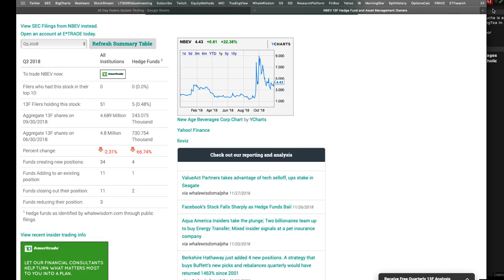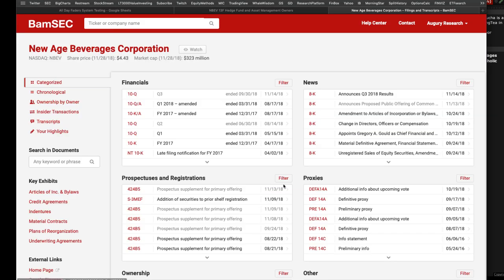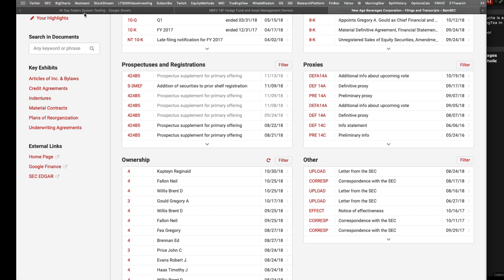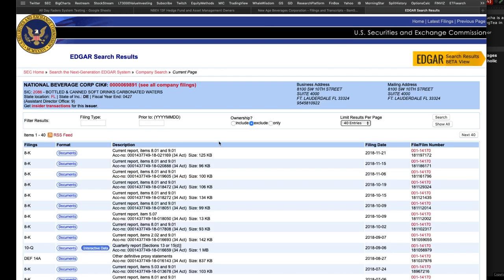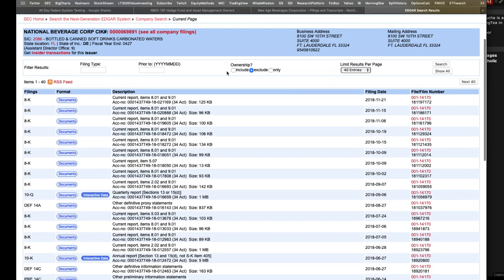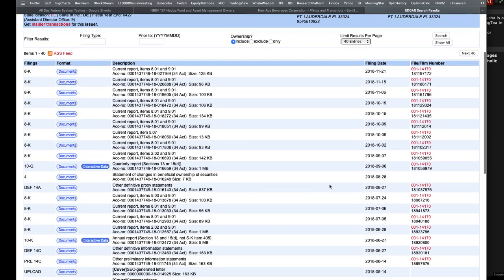Now we can also use SEC filings to check. Let me just show you real quick. If you want to know what's going on with the insiders, you would go here to ownership. You know what? You guys don't pay for this. If you aren't on Edgar, this is what I used to use. And now I pay for BAMSEC because I'm always using it and it's just easier. All right, so you want to include ownership and you want to hit show all. And then you got form 4s here.